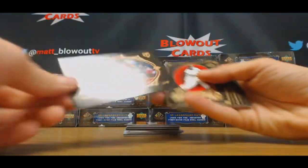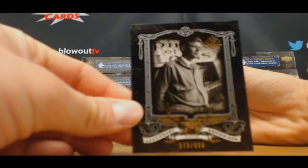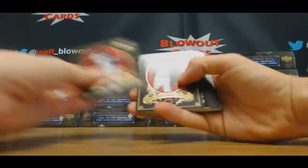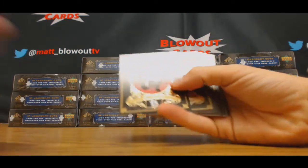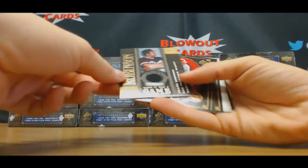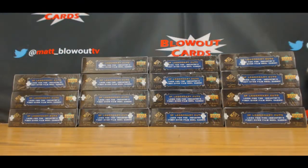All right, first one is Kirby Puckett to 550. And Charles Lindbergh to 550. Legendary Americana. All right. Hitting number one, dual jersey Phil Niekro, number two, 125. And jersey of Frank Robinson, when it was a game. All right, so that is box number one.